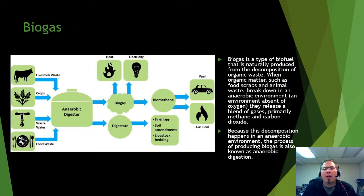You also have biogas, which is any type of biofuel that's naturally produced from the decomposition of organic matter or organic waste. So when things start to rot, they create gases, and those gases can be harnessed to produce things like methane and different types of fuel. Because you're controlling that particular environment, you can then harness it for other things, like to heat and to create electricity and things like that. So it happens.